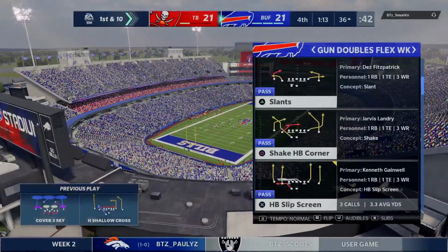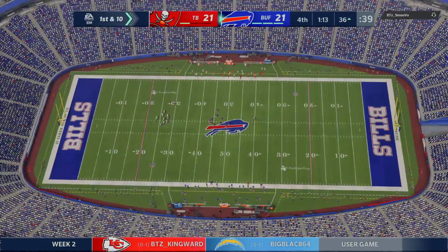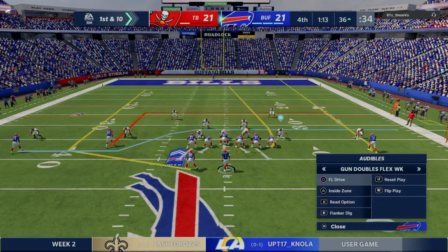First and 10. The Bucs going to go ahead and use the second of their timeouts. And they'll be disappointed to have to burn one there after giving up the first down. Some good games going on in the early window. This might be the best of the bunch.